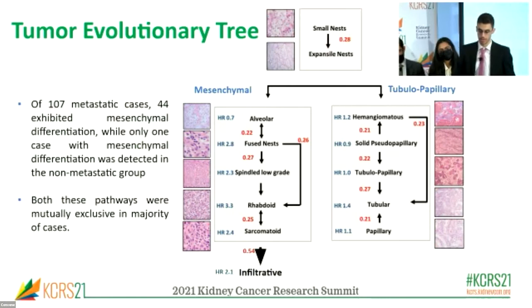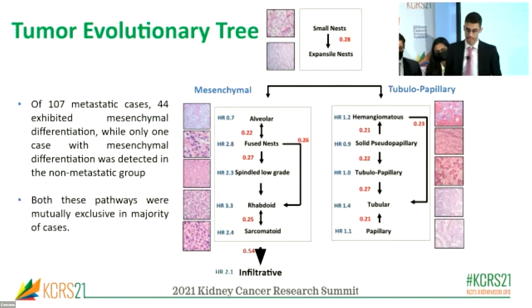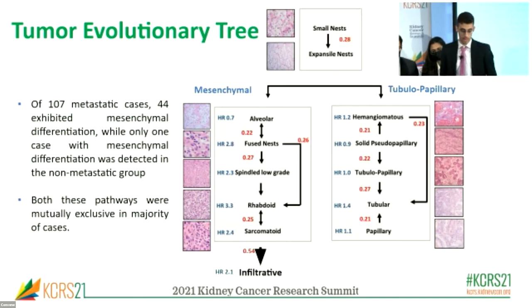has overall survival hazard ratios ranging from 2.3 to 3.3, and it was almost exclusively seen in metastatic cases, as we see here. So it was seen in 44 over 107 metastatic cases, while it was seen in only one case that was not metastatic over the 40. And the other pathway, which is the tubulopapillary pathway, an epithelial pathway, has the highest hazard ratio of 1.4, which is pretty different from the other pathway. So something worth mentioning is that both these two pathways were mutually exclusive in the majority of cases.